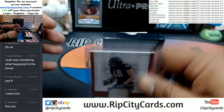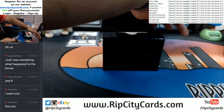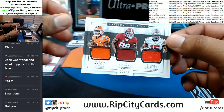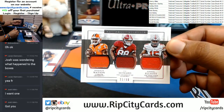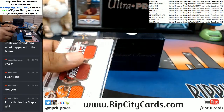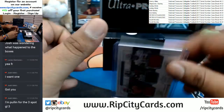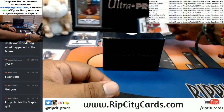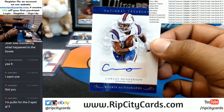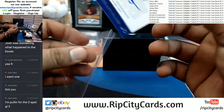All right, so I'm going to try to keep these things separate here. So this is 1, 2, 3, 4. I guess I'll put 5 like here. Going to the 2 spot, Deshaun Watson, O.J. Howard, and Ezekiel Elliott with the triple relic. So I'll put that there. Going to the 2 spot, Carlos Henderson, numbered 72/99.